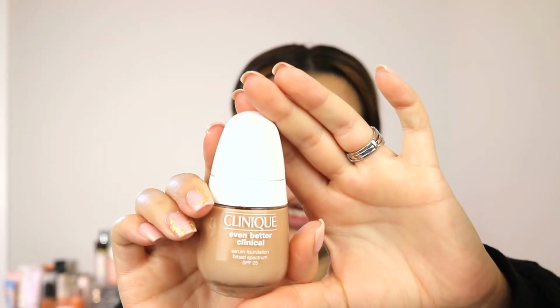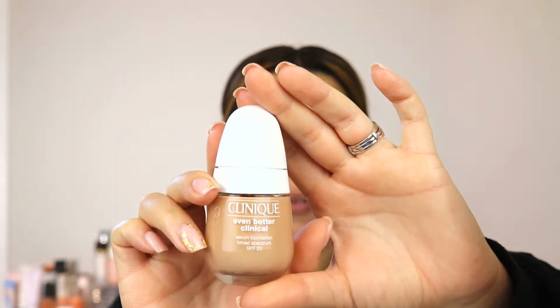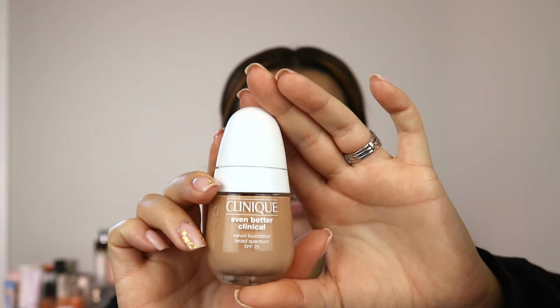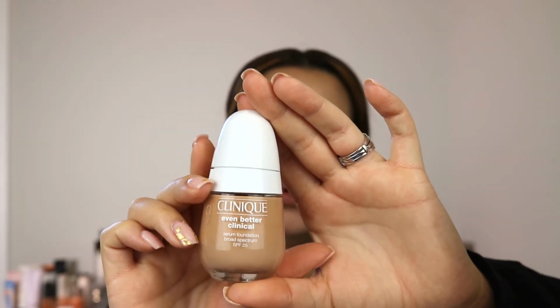So this is the Clinique Even Better Clinical Serum Foundation. It's got 25 SPF. As you guys know, Clinique is allergy tested, 100% fragrance free. This is a weightless, buildable to full coverage foundation, and it says to shake well. So we are going to do that. I'm gonna take just a couple of pumps to test this out today. I'm going for more of an everyday type of makeup look. This is not gonna be a glam moment.